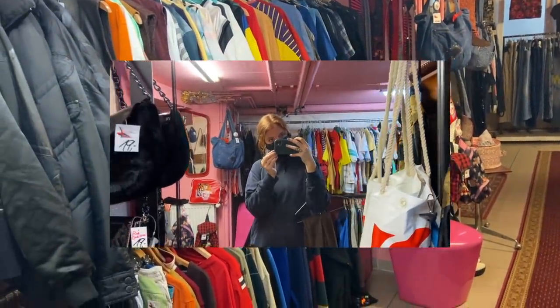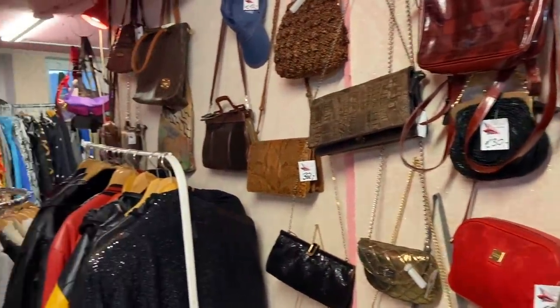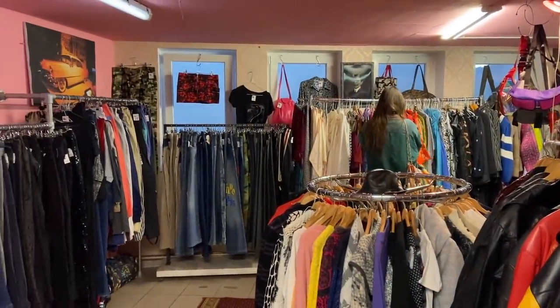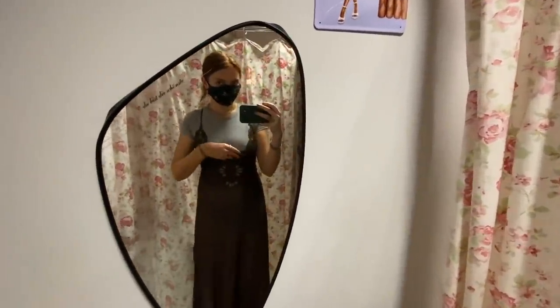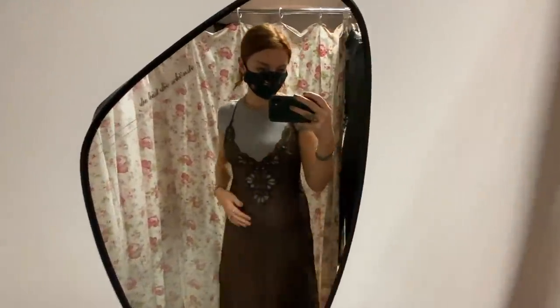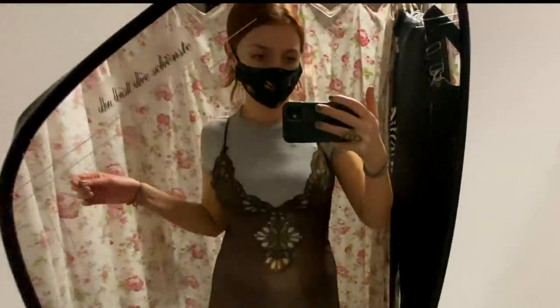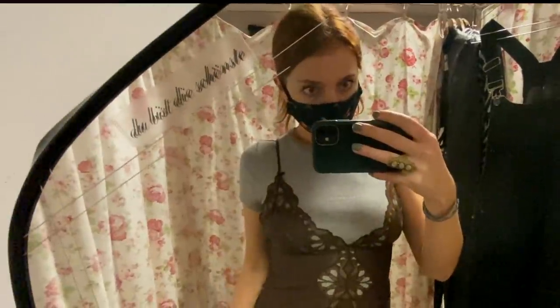That's me, hi. The bags are also super, super cute. The first thing I picked, you might know already, it's this dress that I'm also wearing in another video. And yeah, by saying that, you might realize that I bought this dress. I think it's so pretty with the pattern and the lace details, and I think that it was a really lucky find.